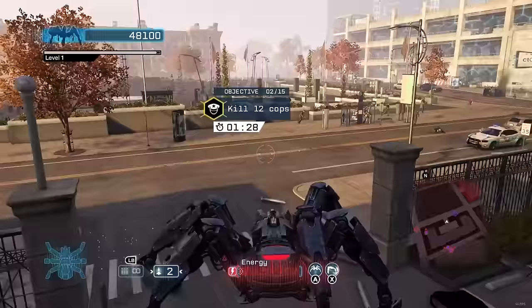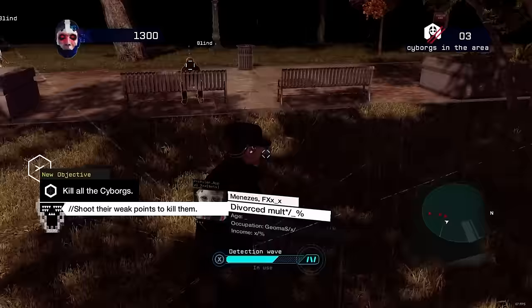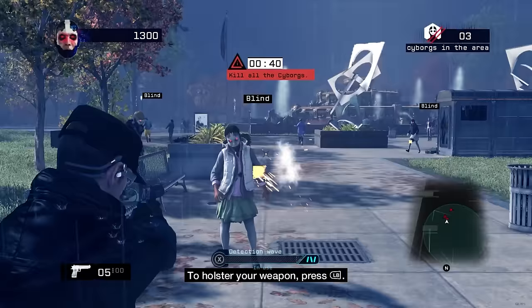Then there's Spider Tank, the best digital trip, where you just tear up the city and destroy everyone using a spider mech. Alone, where you gotta avoid these camera head robots to turn on generators. And finally, Conspiracy, where you have to expose and take down alien cyborgs. And there's still so much more. But to get things moving along, I'll bring up that side content when it's introduced or unlocked during the story.